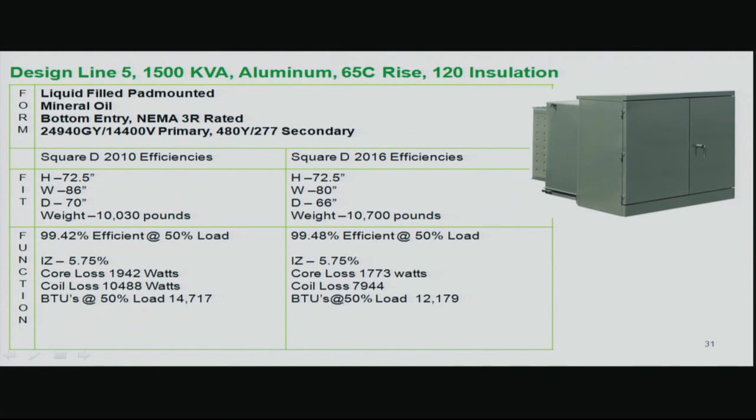For liquid fill medium voltage, or medium voltage in general, IEEE specifies a standard impedance, so that did not change. That didn't affect our inrush like you'll see on the low voltage. Core losses went from 1,942 down to 1,773 watts. Coil losses went from 10,048 down to 7,944 watts.